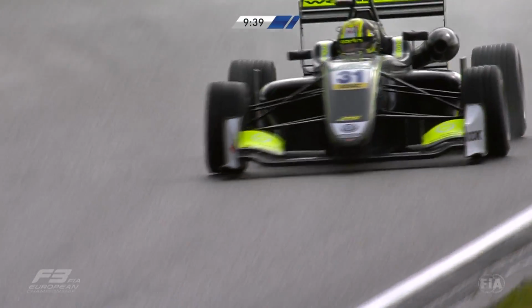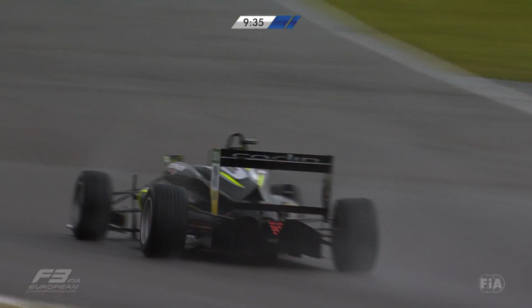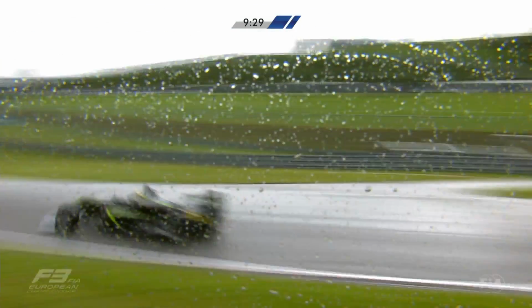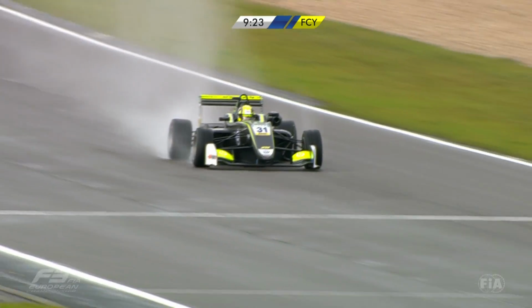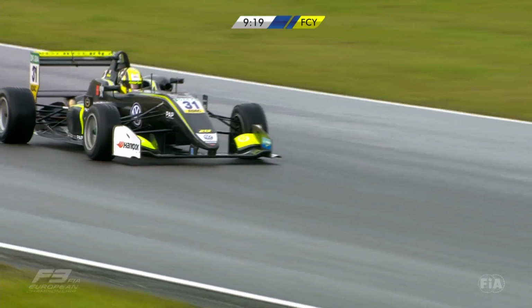The Netherlands-based team, Van Amersfoort Racing, who have their driver Joey Mawson in P3. Carlin, though, with P1 at the moment for Lando Norris, and I say at the moment, it's really not looked troubled at all, as we have another full course yellow here. Alex, explain to us full course yellow, difference between a full course yellow, safety car, etc., etc.